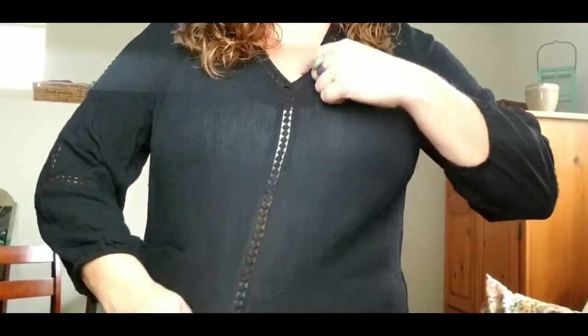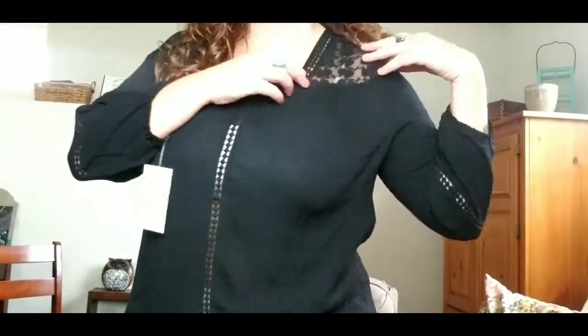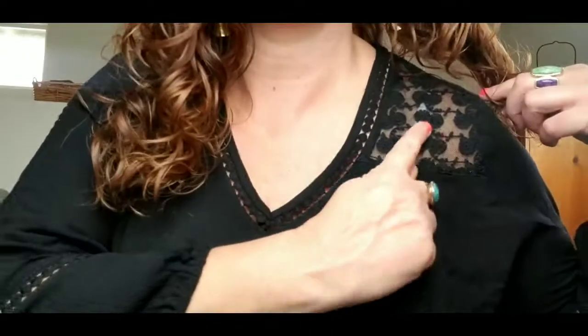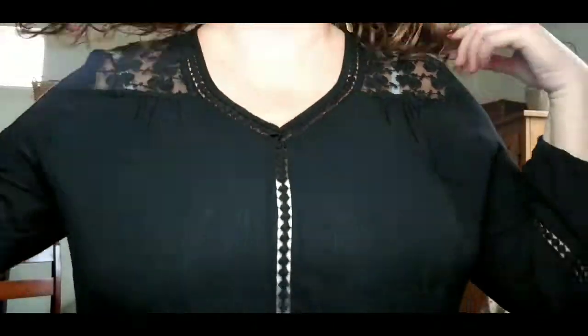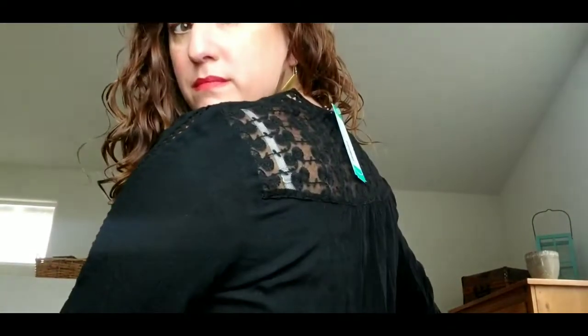Okay, now we have the black top, and the crochet is so cool on this piece, but it does show the skin through, so again, I'd have to put a tank under. I like the fit, I like the length. What do you guys think of this one? It is going to show a bra strap because it's sheer there on the top, but look at the upper back of this. It's just so pretty if you had your hair up.